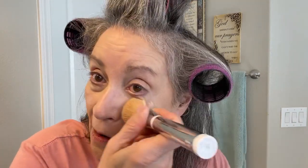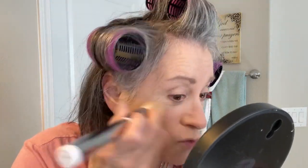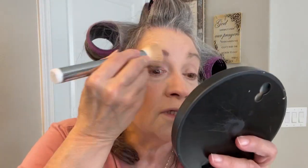All right, guys. Sorry. I think I want to change the foundation brush that I was using, because that is a fairly new brush. I have used it before, but it was dropping some of the bristles, and of course we don't want that, right? We want a nice, flawless application. All right, so here we go. I have gone ahead and put on the foundation.